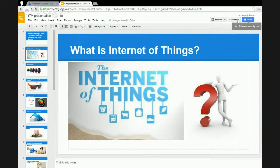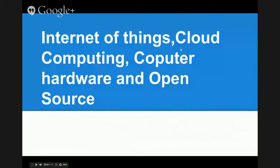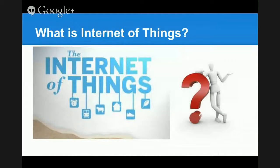What's the Internet of Things? Cloud computing, computer hardware, and open source. The first part is what's the Internet of Things? The Internet of Things in general refers to unique identifiable objects and their virtual representation in an Internet-like structure.